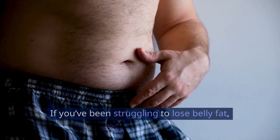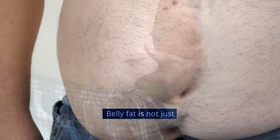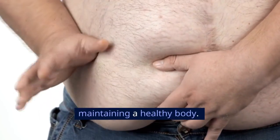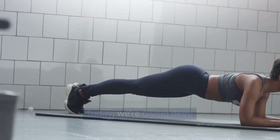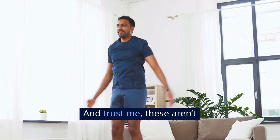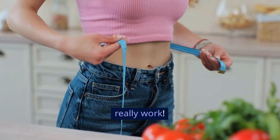If you've been struggling to lose belly fat, you're not alone. Belly fat is not just about fitting into your jeans. It's also about maintaining a healthy body. Today, we're diving deep into the most effective exercises to target that stubborn belly fat. And trust me, these aren't your typical crunches. We're talking insider tips that really work.